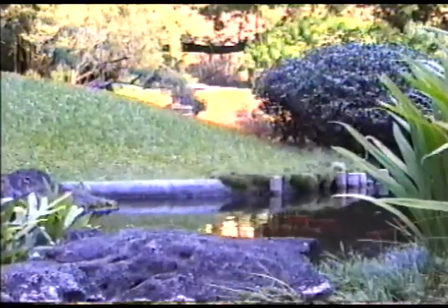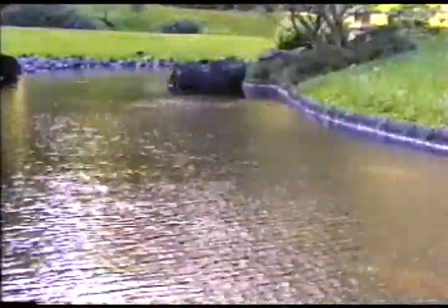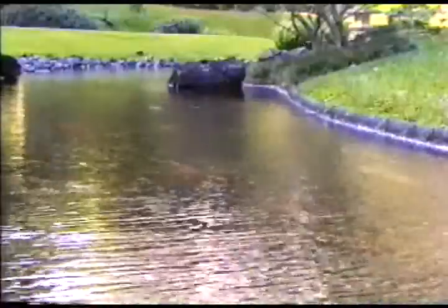Many pond purists study the aesthetically pleasing fundamentals of Japanese ponds. There's a lot we can learn from the ancient Japanese pond influences that can be incorporated into the most basic ponds.